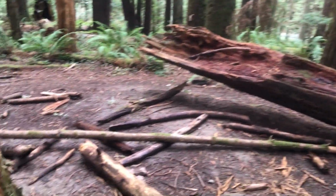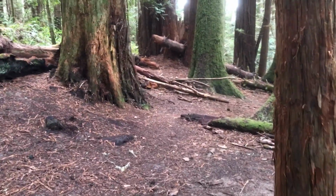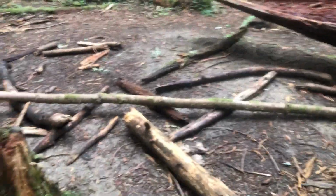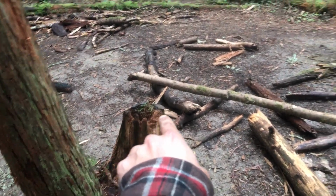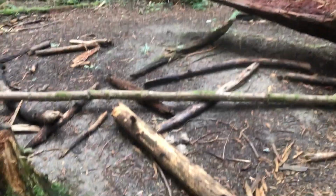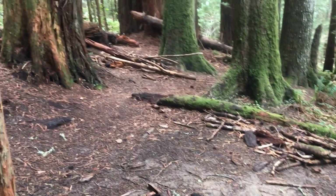Quick update on one of the structure spots that we've been monitoring. And it seemed like they were going to build something here. That was the main beam there, the support beam, and it was laid across that stump there, and it was leaned up on top of that log there. And as you can see, it's all been taken down, not sure by who, and everything else has pretty much been the same.